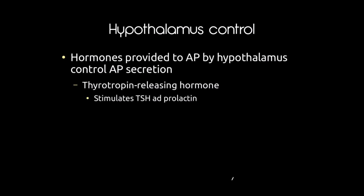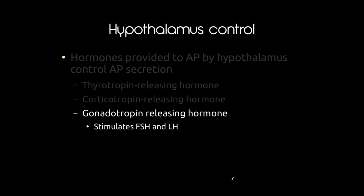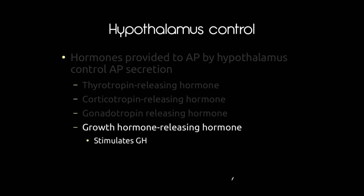So for instance, we have thyrotropin releasing hormone. This is going to stimulate TSH and prolactin. We also have corticotropin releasing hormone that is going to stimulate the release of ACTH. We have gonadotropin releasing hormone that's going to stimulate follicle stimulating hormone and luteinizing hormone. We also have growth hormone releasing hormone that's going to stimulate the release in the anterior pituitary of growth hormone.